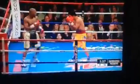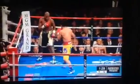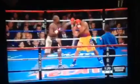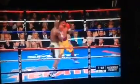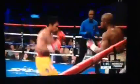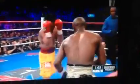These last 2 rounds are very, very important for both. Be prepared for it so he doesn't pot shot you. Mayweather effectively pot shot him there, picked him off, and they're able to laterally move away from the right hand.